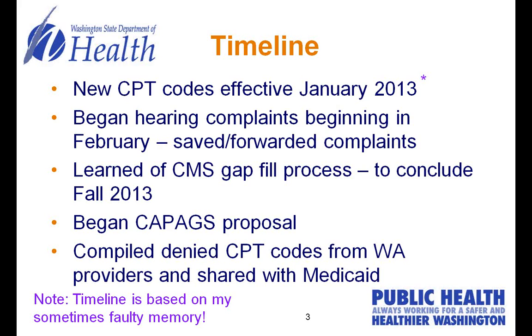So again, it was helpful for me to have these colleagues in Medicaid, and I had contacted them already, and I said, you know, are you hearing these things too? What else is going on? And it was from my colleagues in Medicaid that I learned about the CMS gap fill process. And they had forwarded me several emails explaining what the process was and that they expected it to be finished by September, October of 2013, which didn't really help me in February, but I thought, well, okay, maybe there's going to be at least some light on the horizon.